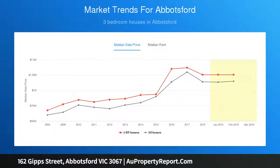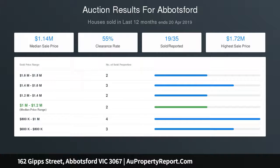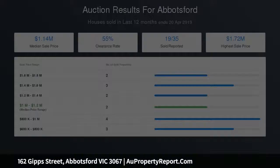The immense size of this home is sure to impress, and being located on the edge of both Richmond and Collingwood offers you the opportunity of enjoying the best that inner city living has to offer.